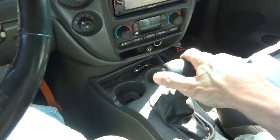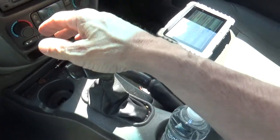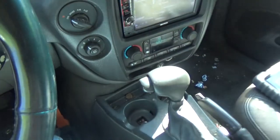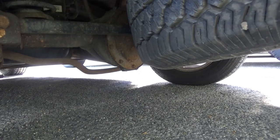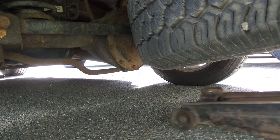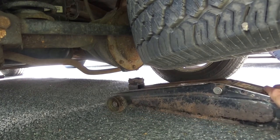All right, so we're gonna have to go in, double check the actual hardware in there. Make sure that the brake shoes are good. So let's get in there, break it down. All right, let's get the jack underneath the rear end. Get the wheels up off the ground. Let's get the jack ready. And we can take the hubcaps off.